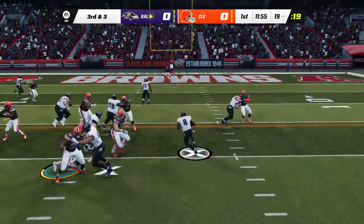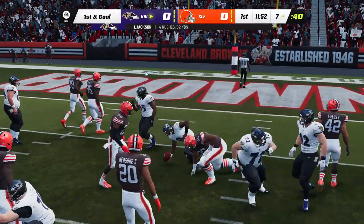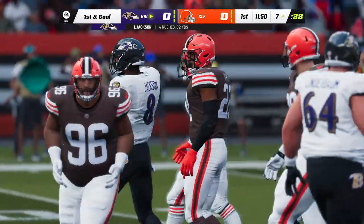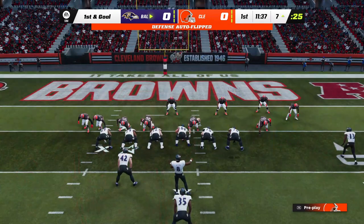They'll try and pick it up by running the option to the right. And brought down, but not before they get it inside the 10 to the 7. They're able to convert on third down, and that sets up a first and goal.